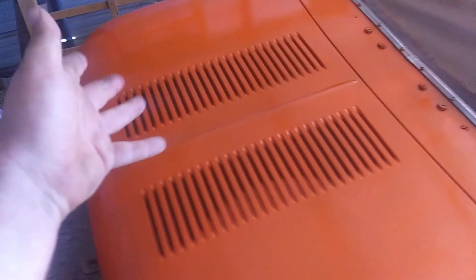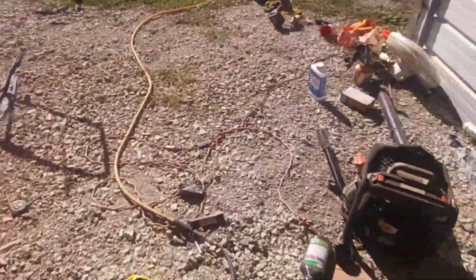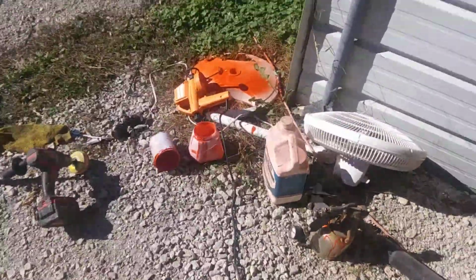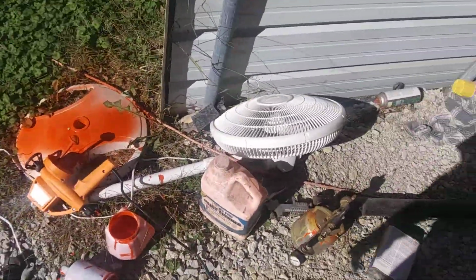Well, the rest of it turned out really nice, though. Back there, looks pretty good. I kind of gave up on the spray gun. I started using a spray can. I was like, I'll go get my other spray gun since I'm already going to have to clean guns out. And I should have done that yesterday. Instead, I went to bed after I painted this. Well, no, I went to get something to eat, then I fell asleep.